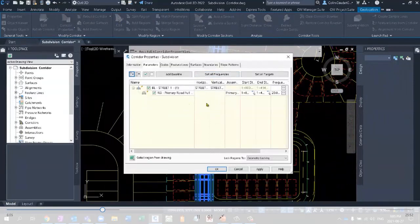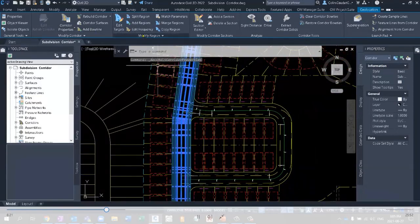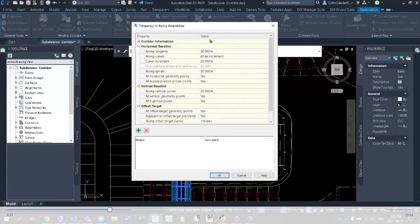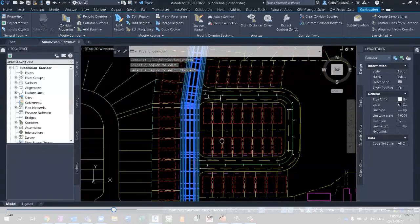Having to bump in and out of this and find which baseline and region you're looking for becomes fairly tedious, and you've got all of the same commands or most of the same commands right at your fingertips in the ribbon. If I want to edit the frequencies, I find it's easier just to click the edit frequencies here, and you get a visual of which region you're editing at each time. So you can select this region and it bumps you right into the frequencies dialog box where we can tighten up some of this maybe along curves. Make it every 5 meters for right now. And we can load that out. I find the tools in the ribbon are going to be a lot handier.